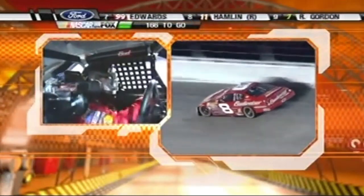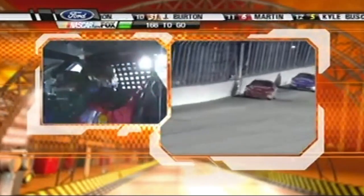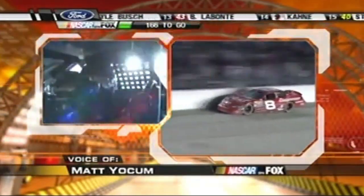Their lap times are pretty close, Matt. Well, Mike Jr. running in the fourth spot, working on a career best finish here. If he can just start working his way to the front.